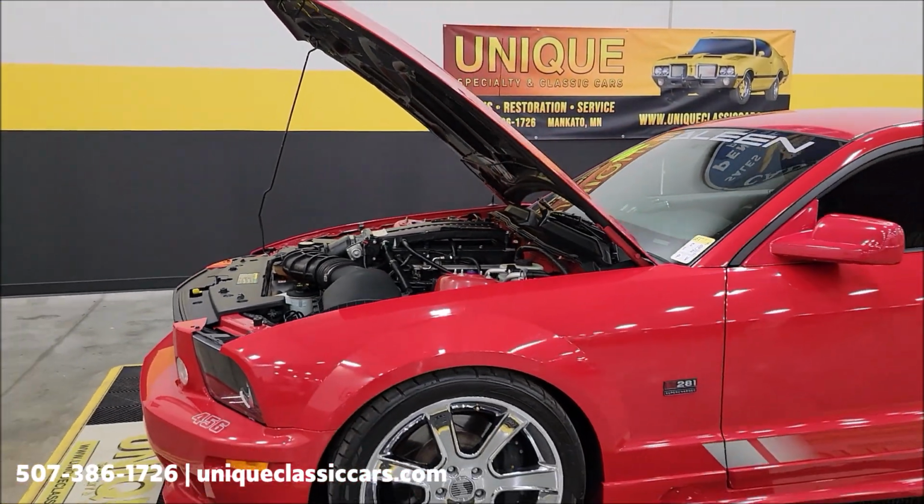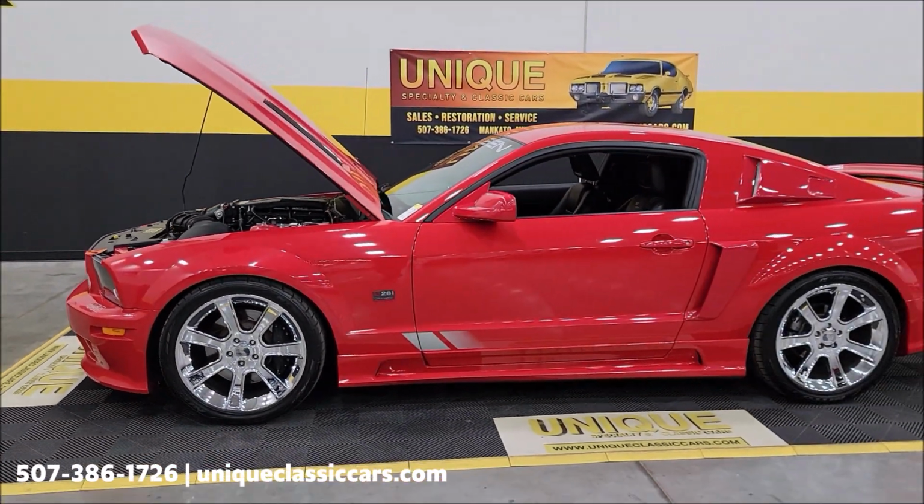There you go, 2006 Saleen S281 Supercharged Coupe, Torch Red.